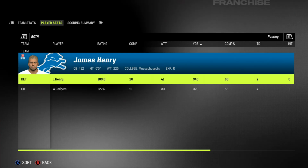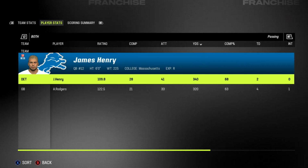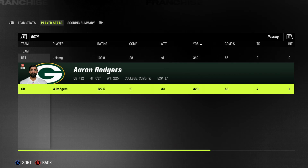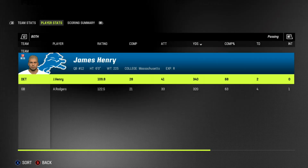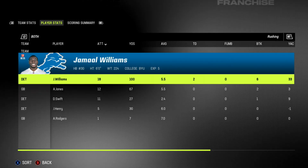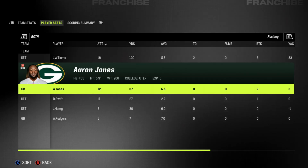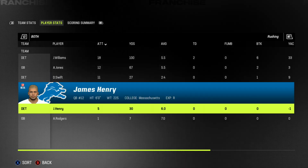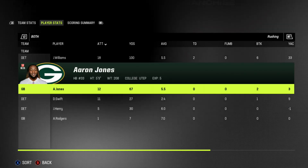So for Detroit, they get a much-needed victory to get to 3-5 on the year, and they'll hit the road next week to take on the Chicago Bears. Meanwhile, for the Packers, it's just their second loss so far to go along with their 7 wins. And they will get a home date next week as they will take on the Dallas Cowboys.